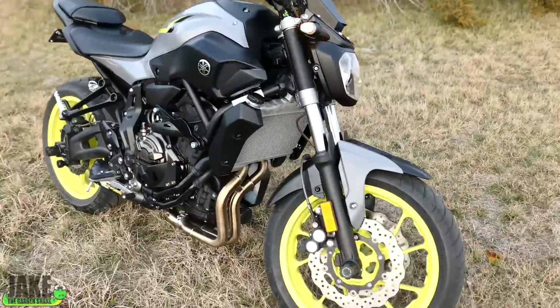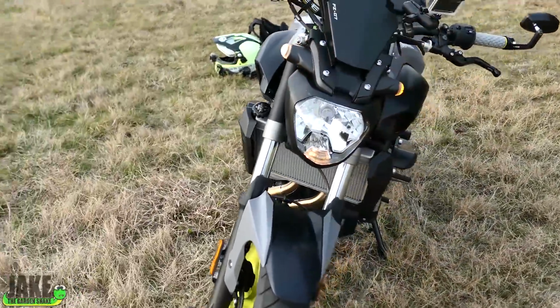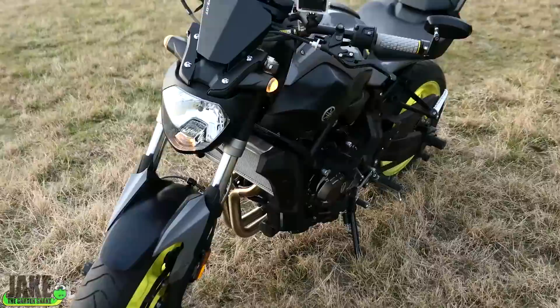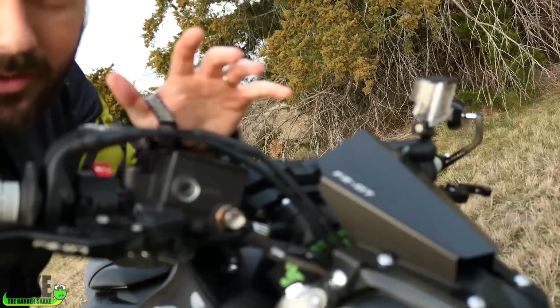This color scheme was a little outrageous, I'll admit that, and at first I would walk out in the garage and look at this sometimes and go, oh my god, what did I do? But it's quickly grown on me. I really like it. And the next big thing we did was the handlebar.